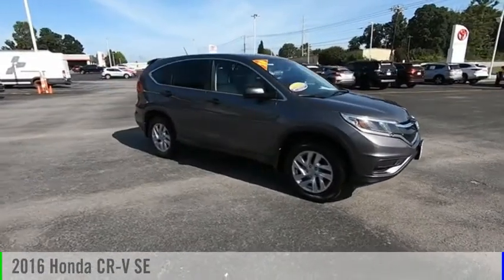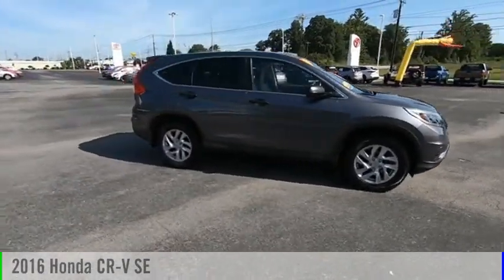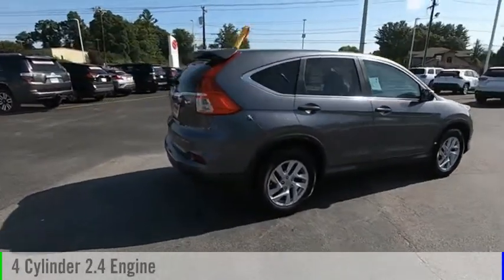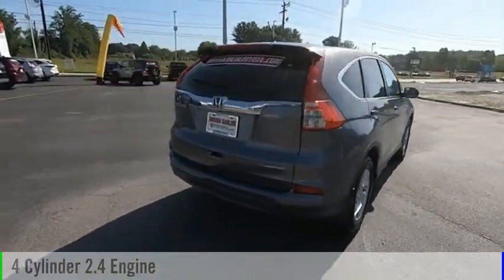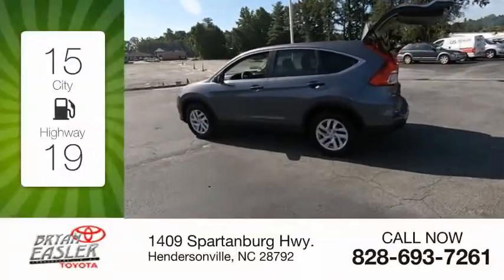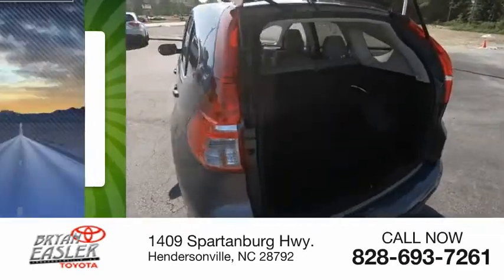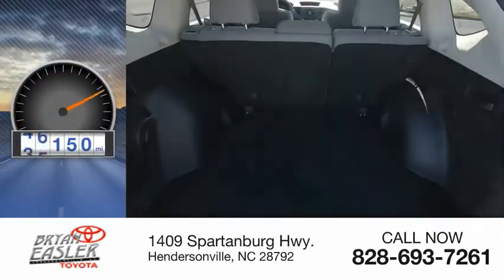Make a great choice today with the 2016 CR-V. This vehicle is powered by a 4-cylinder, 2.4-liter engine and comes with a continuously variable transmission. Great fuel efficiency saves you money by requiring fewer trips to the gas station. This vehicle has less than 50,000 miles.